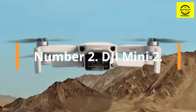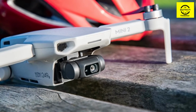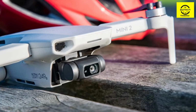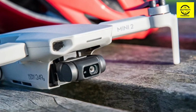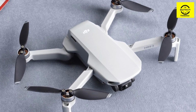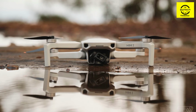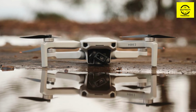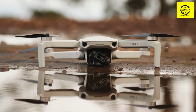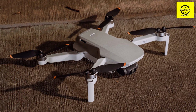Number 2. DJI Mini 2. One of our few gripes with the DJI Mavic Mini was that it couldn't capture 4K footage. This superb successor overcomes that while also providing a few extra bonuses. The Mini 2 has the same ultra-compact design as its predecessor, making it DJI's joint smallest drone, but it also comes with a new controller that improves range, thanks to OcuSync 2.0 connectivity, and provides a more refined flying experience.